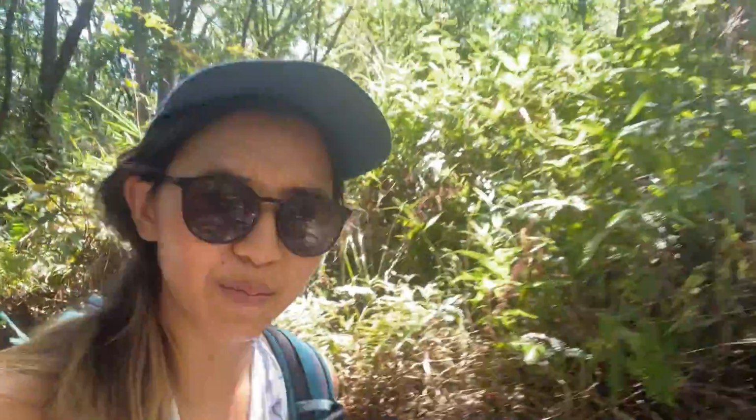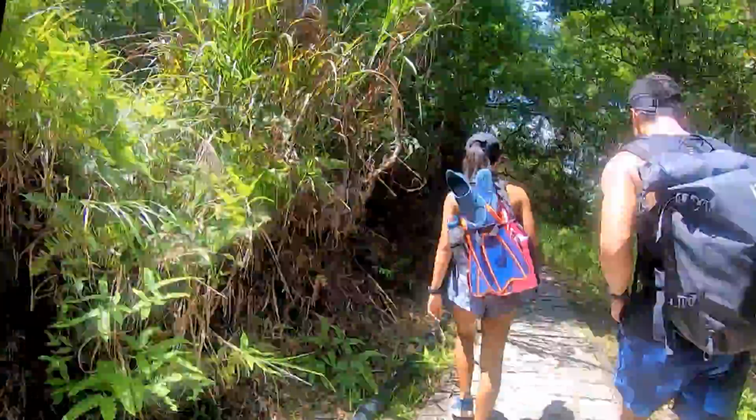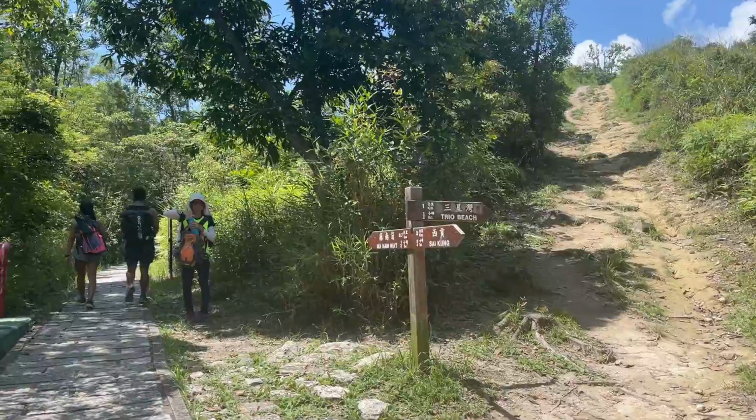So that's the big group. So yeah, we've been going up and down and up and down. More steps than I thought. And now it's concrete. It might be a straightforward trail down, but it definitely still takes some time. Just stick to the wider central path and you're good.